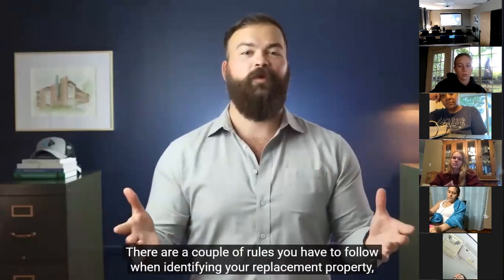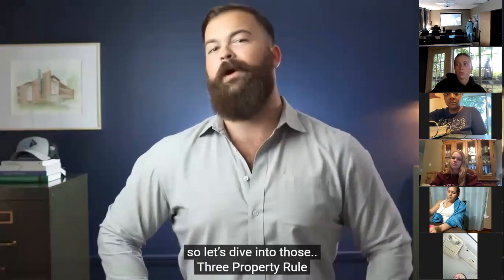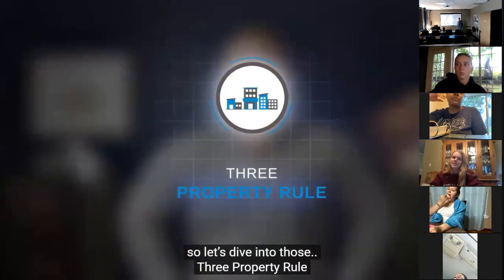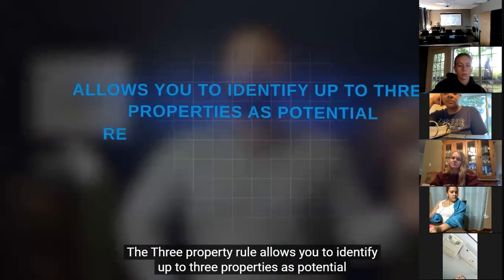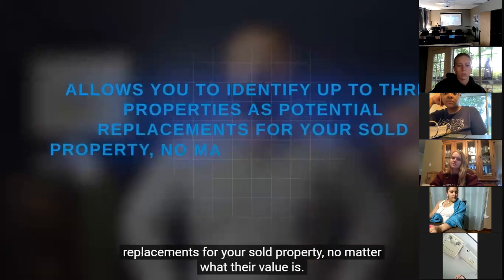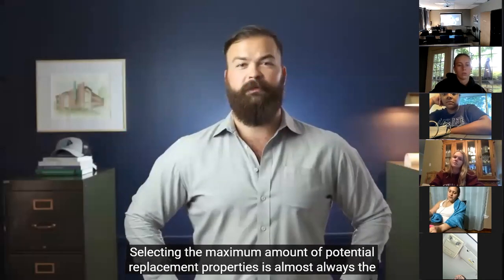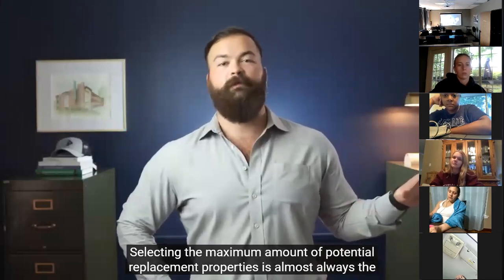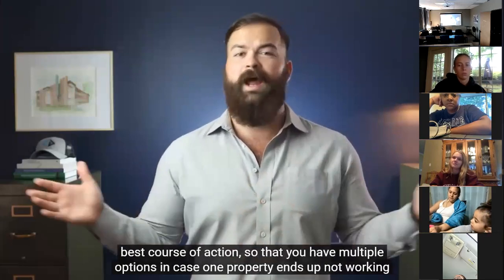Now, there are a couple of rules that you have to follow when identifying your replacement property, so let's dive into those. The 3 property rule. The 3 property rule allows you to identify up to 3 properties as potential replacements for your sold property, no matter what their value is. Selecting the maximum amount of potential replacement properties is almost always the best course of action, so that you have multiple options in case one property ends up not working out.